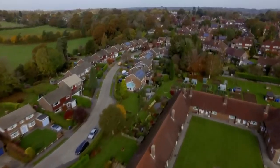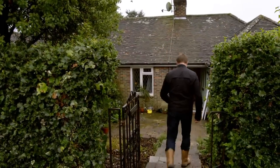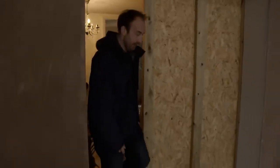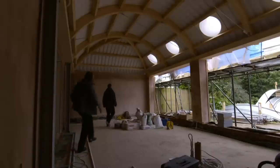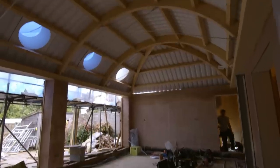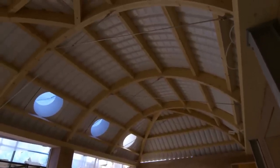With the roof beginning to take shape, I'm really keen to see what the interior of the extension feels like. So how's it looking, Stuart? It's looking good. We've made a lot of progress since you were last here. My word. Very smart. Timbers look fantastic. You've got this kind of waffle effect. At the moment.